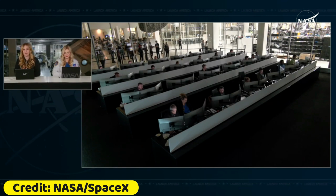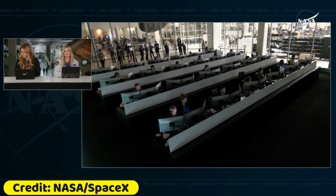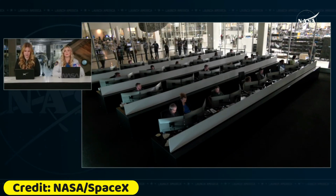Once again, standing by for more communication with the crew. The next event that we have coming up is the start of that period known as loss of signal. That is the period still expected at 2:44 p.m. Pacific time. This lasts for several minutes while the capsule is making its way through the Earth's atmosphere. The heat shield located at the bottom of the capsule is really doing all the work at that point in time, using the atmosphere to slow the capsule down from its orbital speeds of 17,500 miles per hour.